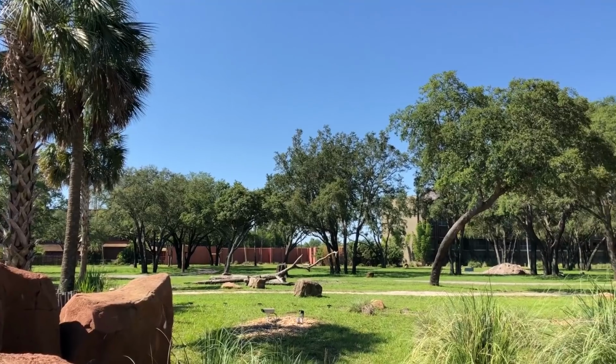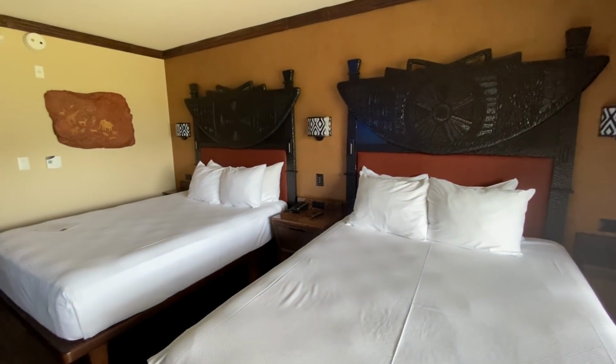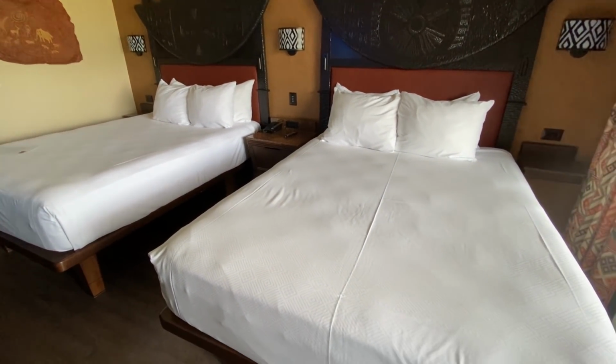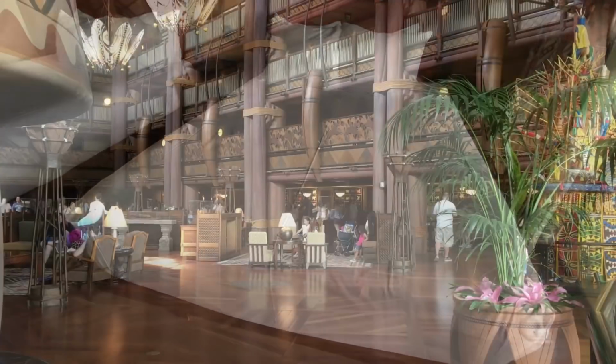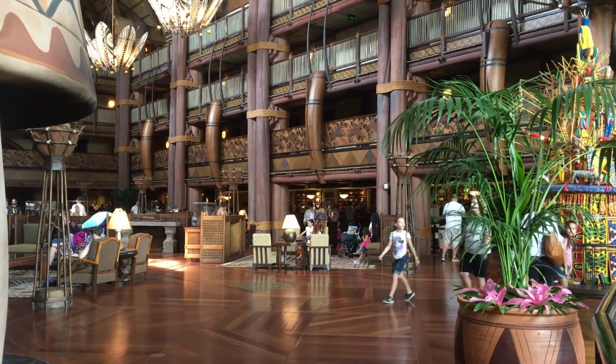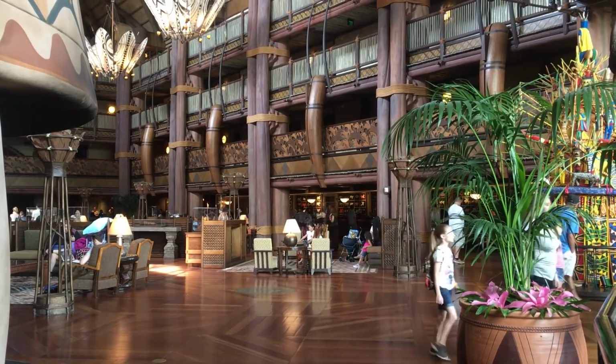Okay, booking a club level room with 2 queen beds or a king bed will guarantee you get an Arusha Savanna view on the 4th floor, arguably the best view in the resort, and that your room won't be too far away from the lobby. Club level also comes with some extra perks like the club level lounge, which serves light bites throughout the day with complimentary beverages, including beer and wine for those over 21.